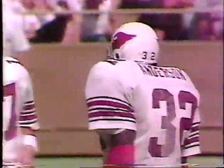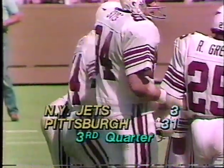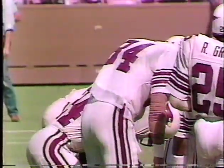If you make things happen up the middle, you can make things happen in the running game. It opens the wide game. They haven't been able to go wide. And overall, the rushing game for St. Louis is not very good today.